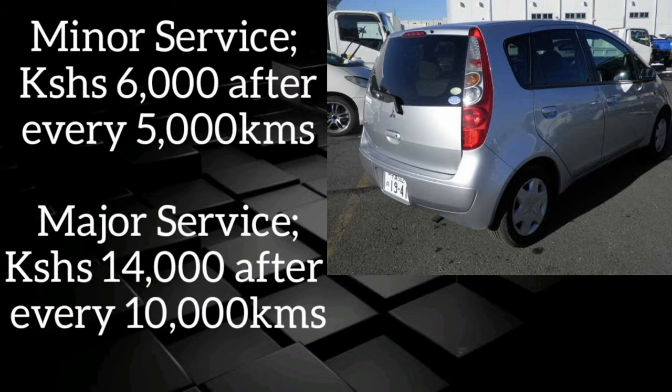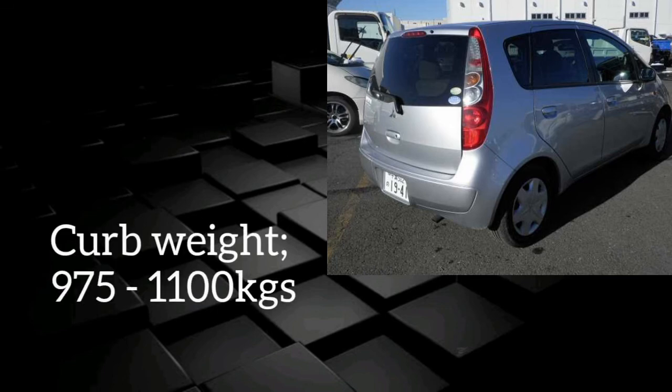Expect to part with around 6,000 shillings for the minor service, which will be done after every 5,000 kilometers, and around 14,000 shillings for the major service, which should be done after 10,000 kilometers. The amount you spend will depend on the quality of parts you use as well as where you service the car. The Ralliart will cost more to service because it's slightly complex. Being a performance car, it has a turbo which requires strict maintenance. The curb weight of this car is between 975 kgs to 1100 kgs, depending on whether it is the station wagon or the hatchback, as well as whether it is front or all-wheel drive.